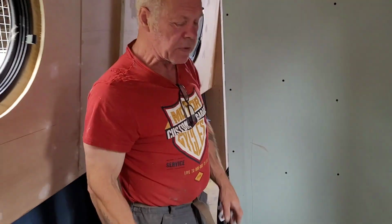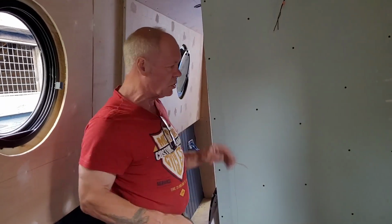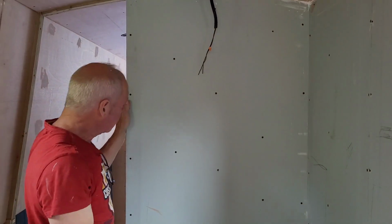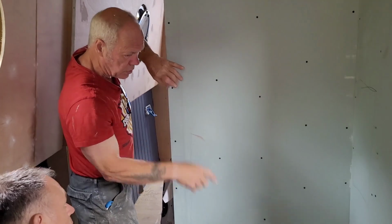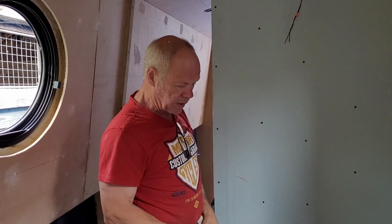That's the first seal, and then the second seal we'll do with a white silicone, which is a finishing seal, and that's the same time as we'll seal up the corner there. Then anything else that goes on, the aluminium U-channel and that frame, is all sealed with a clear silicone.